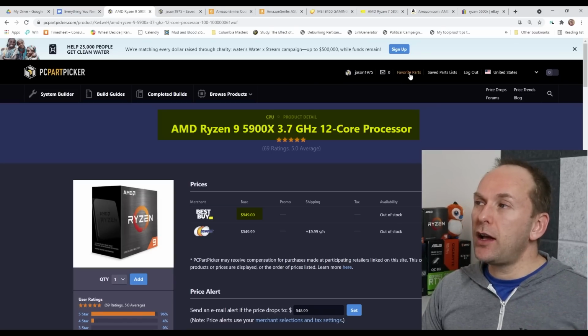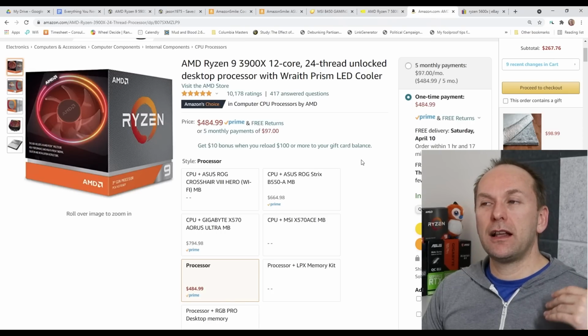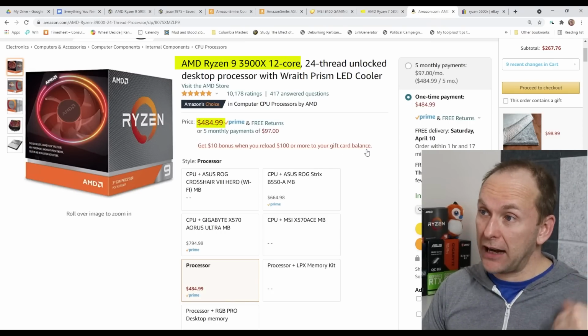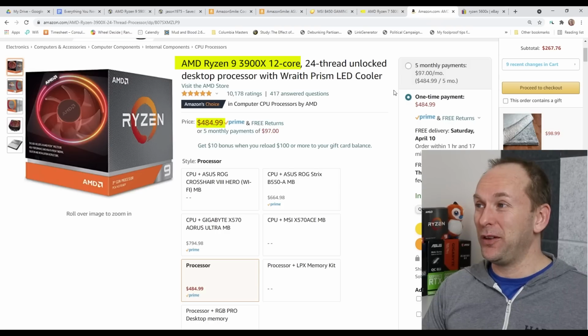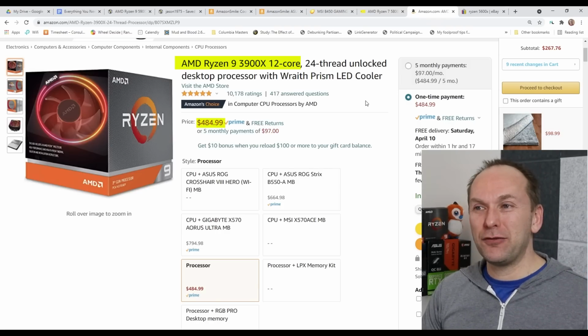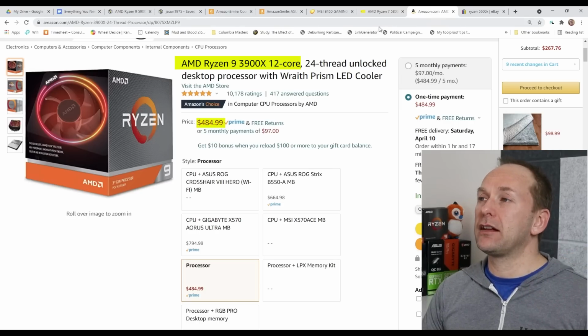If we are just going for productivity, we could of course look at something like the Ryzen 9 3900X for $484. It's actually in stock. You can get it. It will ship directly to you right now for $485. And the gaming performance is still pretty good for the 3900X.